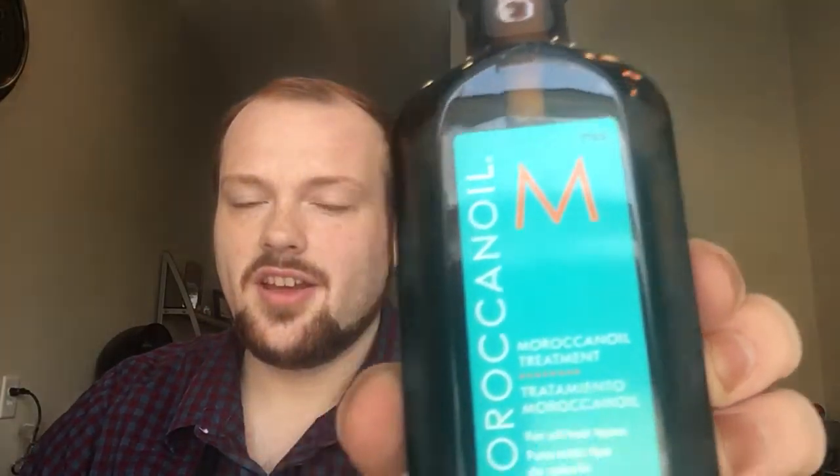All right, next up we got Liquid Gold. Not literally, but almost. Moroccan oil. This stuff gives credit to itself. It's so amazing. If y'all use this, you will know.